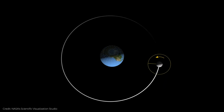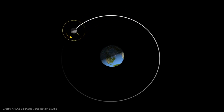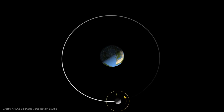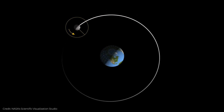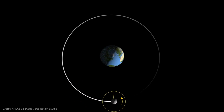We talked about this in the context of tidal capture or synchronous rotation. And the closest example is, of course, our own Moon, which makes 1 revolution around its axis in the same time as it makes one circle around its orbit. Because of this, we always observe only one side of the Moon from Earth. It turns out that the Moon is in a 1-to-1 spin-orbital resonance.